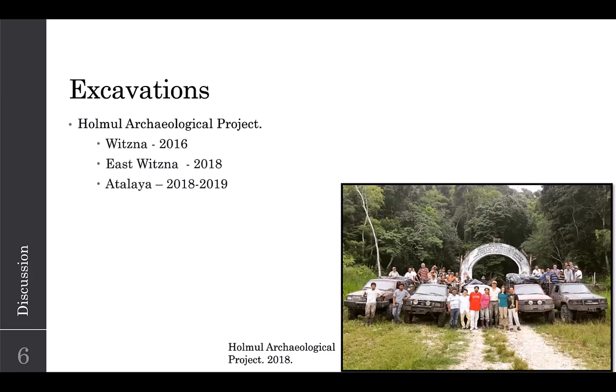And then once we got to this gate point, depending on what site you were going to, you'd either drive 2 hours to Holmul, or in this case, when I was at Witzna, I was working at a logging camp, a legalized logging camp. That was about 3 to 4 hours away from the entrance. So what that meant is, first off, I was cut off from the world. There was no running water, except for my first 2 years, there was no running water. I had to take bucket showers.